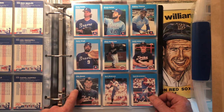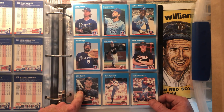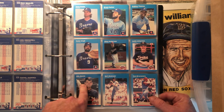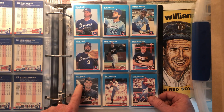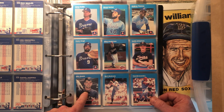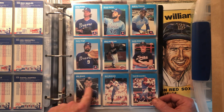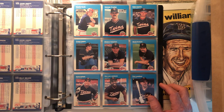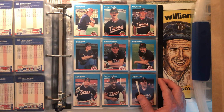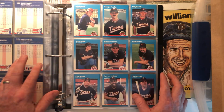Billy Beane for the Twins. Of course, we know Billy Beane probably more as the general manager of the Oakland Athletics and the Moneyball movie. But Billy Beane was, I want to say, a first-round draft pick by the New York Mets and just never could quite make it in the big leagues. Played for several different teams, the Mets, the Twins, went one or two other places, I think, before he finally retired from playing.